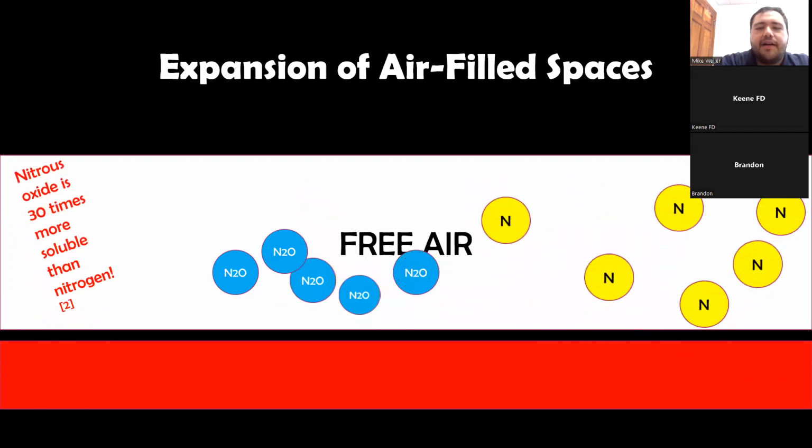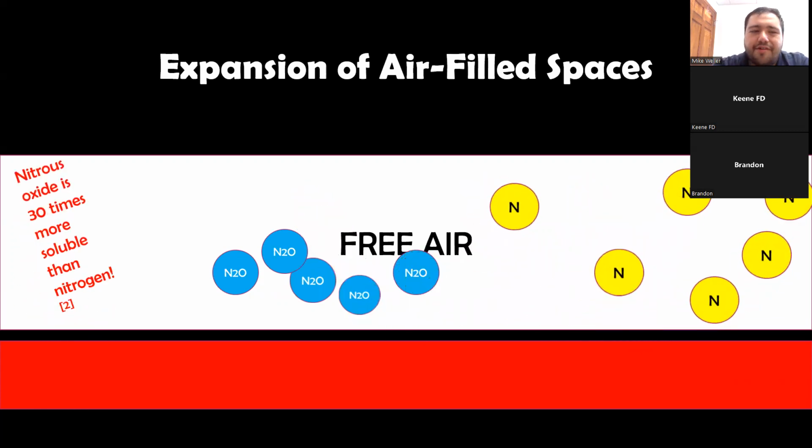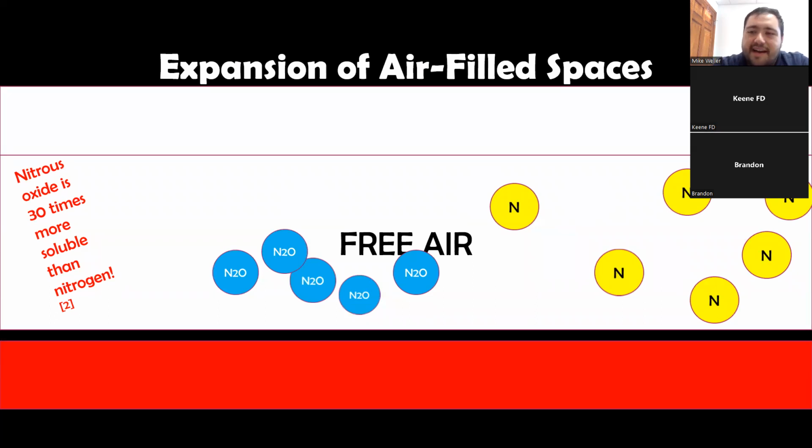Here's the problem. Nitrous oxide is 30 times more soluble than nitrogen is. So it diffuses much quicker. So that nitrous oxide is absolutely going to go into that free airspace, but the nitrogen isn't going to leave that quickly. The nitrogen is just going to hang out in there, and we're going to increase the amount of gas in that air-filled cavity. That's going to cause that air-filled cavity to expand.